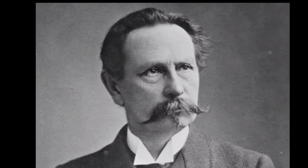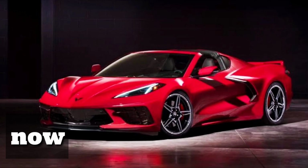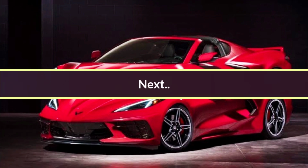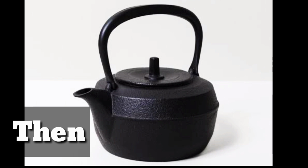As well as cars. Carl Benz invented the first car and took a patent for the motor, and it evolved with various models through the ages. Speaking about kettles, these steadily evolved from an ancient tool to an important modern convenience, from iron and copper to today's stainless steel.